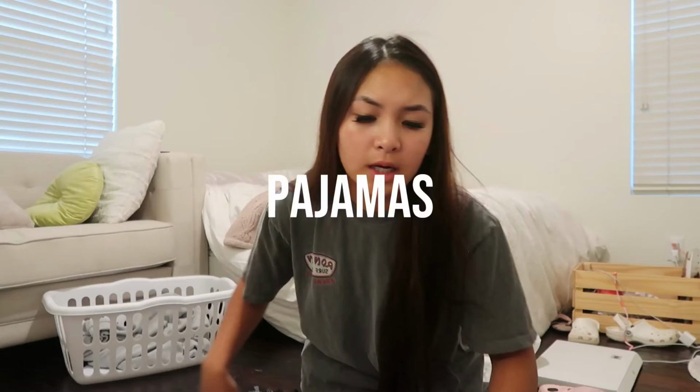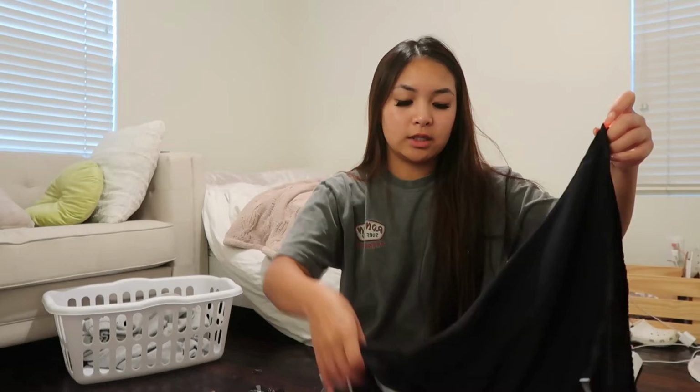So I'm just going to do this set of like satin PJs. It's shorts and then it has this long sleeve top. This is such a cute PJ set. I think this is my favorite PJ set because it gives like get ready with me vibes. You know what I mean? Like the clean look. Like this gives such a clean look.